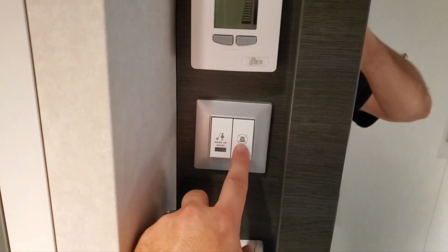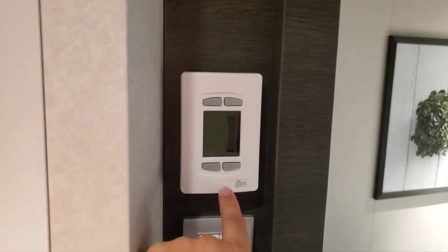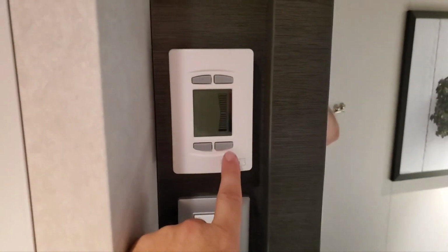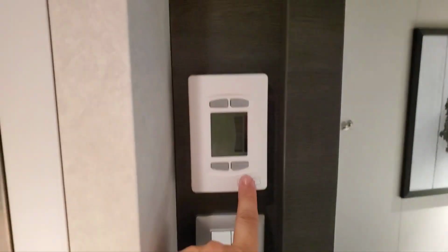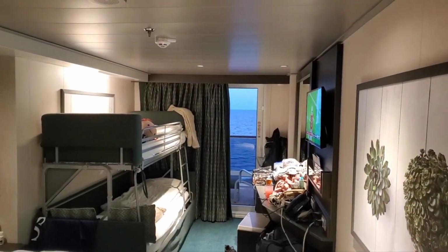They do work off of these lights, and this is your thermostat. Thermostat here, heat and cool, off, things like that. This will not work if your door is open to the balcony.